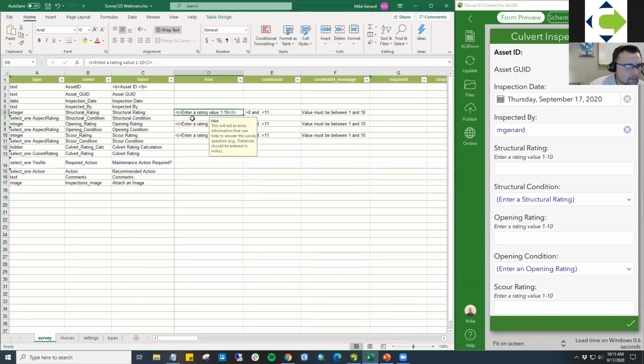So here in this hint, what I've done is I've taken my text. The text is "enter a rating value between 1 and 10." And you can see instead of making that bold, I made it italicized, just so it gives a little bit more of a different appearance for our end users. We can see that this hint, this column here, is going to appear right under the actual label for our survey item.